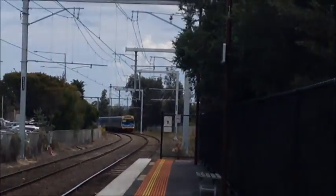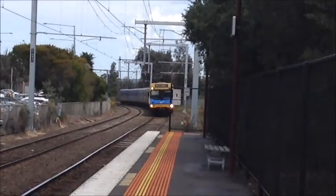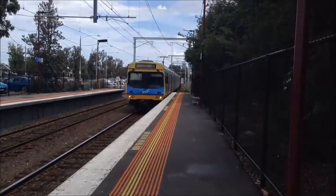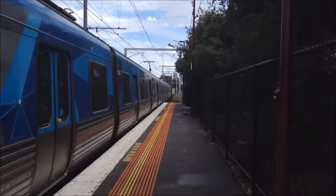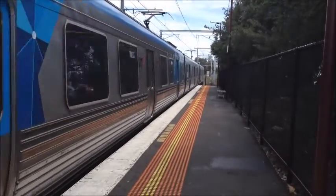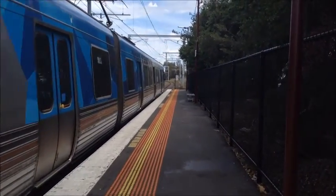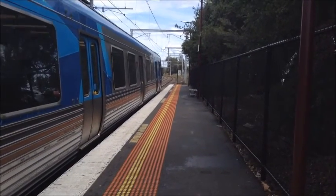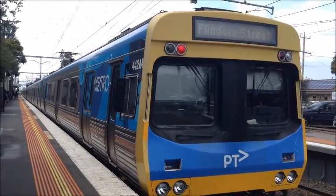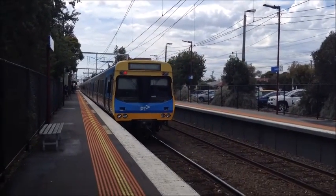And we've got an EDI refurbished Comeng driving for another Flinders Street service. 436M leading, 1068T is after that, 435M, 441M, 1071T. And the EDI Comeng is departing, 442M is the trailing car.